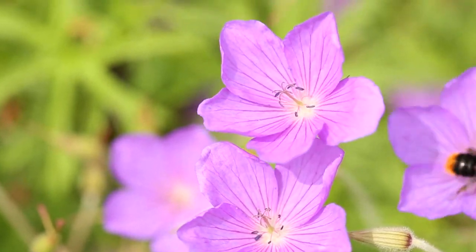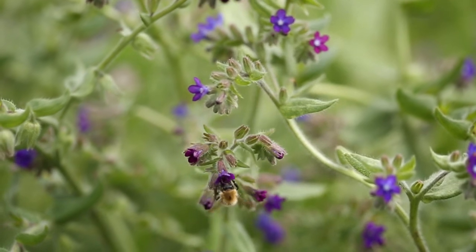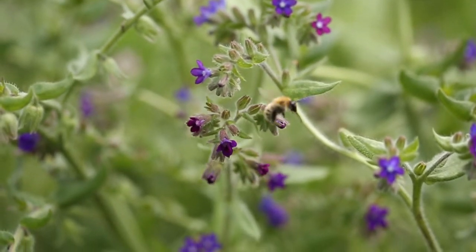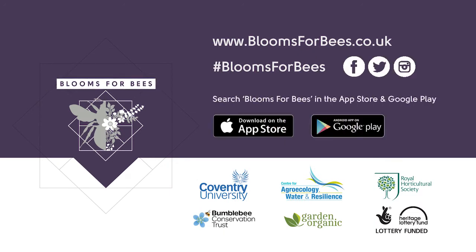We have avoided using cultivars with frilly, double-petaled flowers, as the pollen and nectar is often lacking or inaccessible in these plants. Visit our website for a full list of the plants included in our border and for information about bumblebee-friendly gardening.